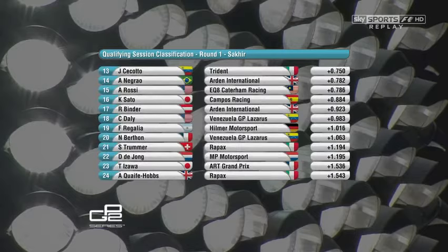Then Lancaster and Leal, Cecotto and Negrão, Rossi 15th, Sato, Binder and Daly, Regalia, Berton, Trummer and De Jong, Izawa 23rd, Quaife-Hobbs 24th. In 25th, it is Jeffries, and in 26th, it is Markelov.